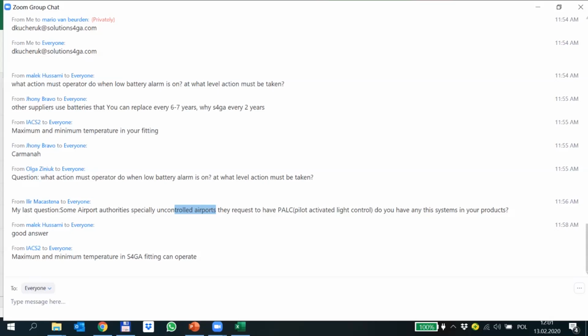So, maximum and minimum temperature in which S4GA fittings can operate. The maximum and minimum temperature is defined by the battery. All the parts except for the battery have a wider range, but the battery is certified from -20 to +50.